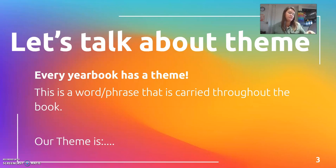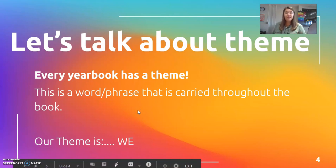A theme is usually either a word or a phrase. This one's shorter. It's called Inside Out. And from the colors on the cover, you can see there's going to be a lot of black and gold throughout this book. So we have a theme for this year, and it is called "We." So it's one word, really simple, We.